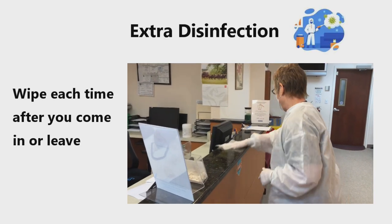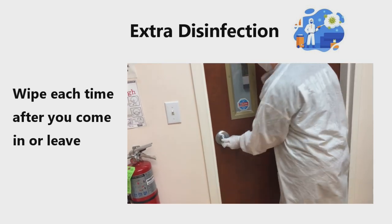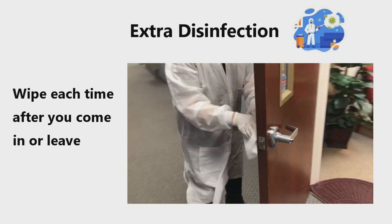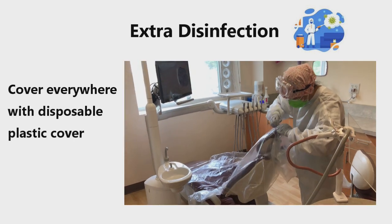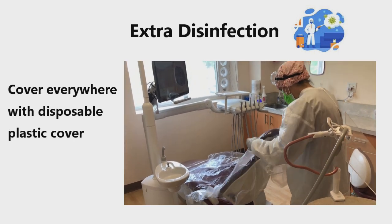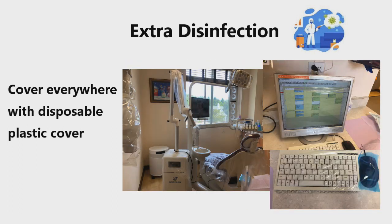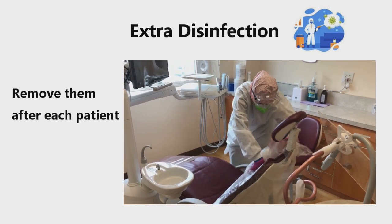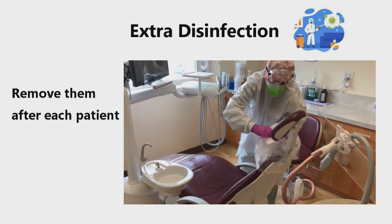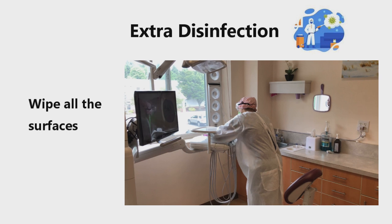We add extra disinfection. Front desk surfaces and door handles are wiped each time after you come in or leave our office. Disposable plastic covers are used to cover everything in the treatment room. They are removed after each patient. All the surfaces are wiped.